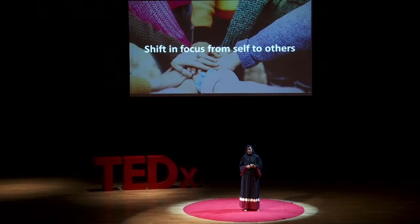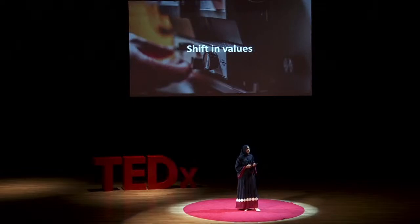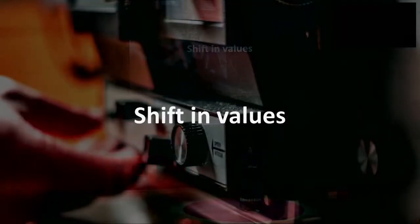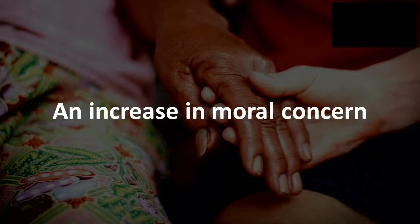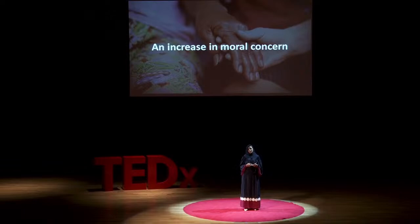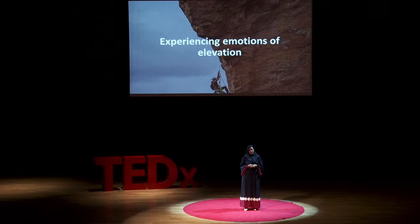First, it requires a shift in focus from self to others, recognizing the interconnectedness and importance of all beings. Second, it entails a shift in values, valuing higher virtues such as kindness, compassion, and selflessness over materialist pursuits. Third, self-transcendence leads to an increase in moral concern, acknowledging the ethical implications of our actions and their impact on others and the world. Lastly, it involves experiencing emotions of elevation and profound joy and awe when witnessing acts of kindness and altruism. These features of self-transcendence empower us to elevate our perspectives.